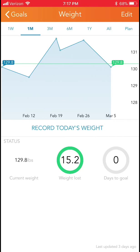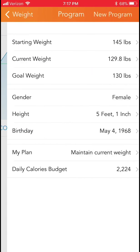So the higher peaked graph here shows when I didn't use the app as faithfully, and you can see how it affected my weight. I believe in this app. I know that it works. I've used it to lose weight strictly by food. When I had an injury and I couldn't exercise, I used it to help me know what was going in my body and to stay on track.